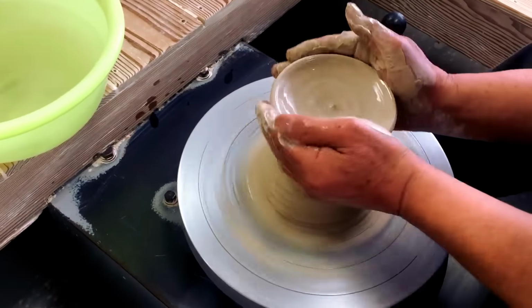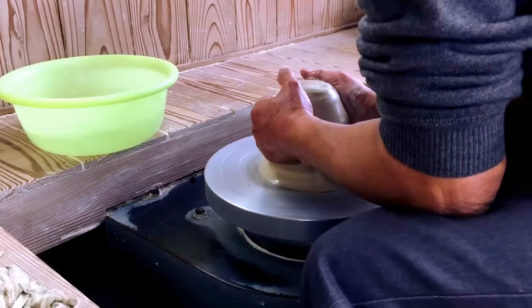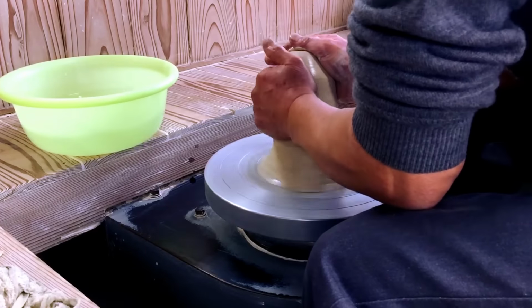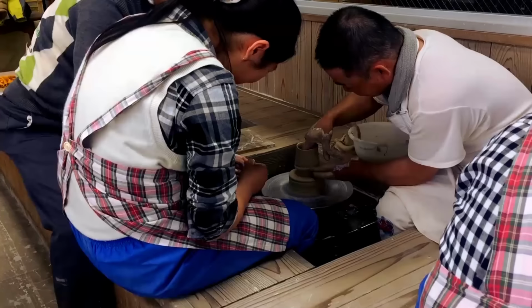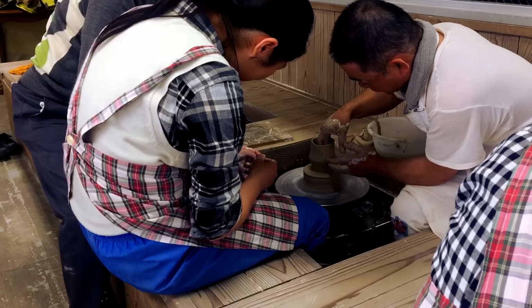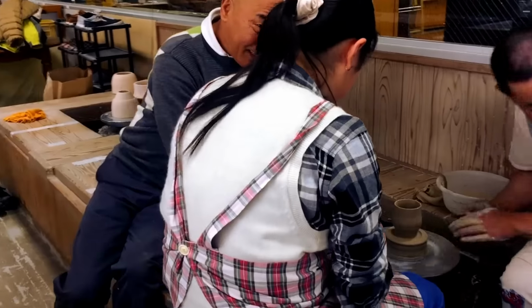Close it. But don't worry, with an instructor's support, you can make a decent piece like this.